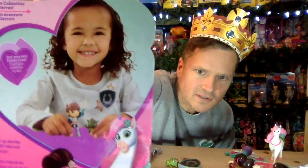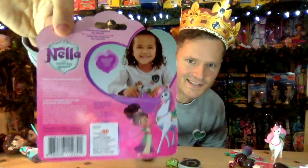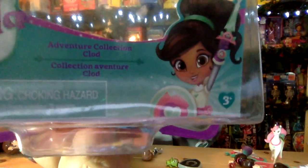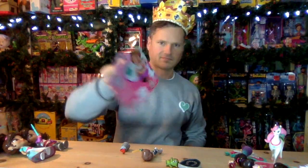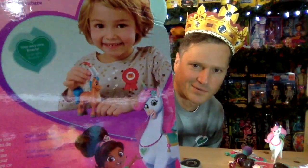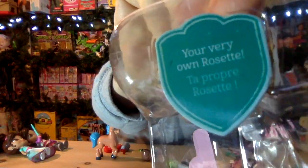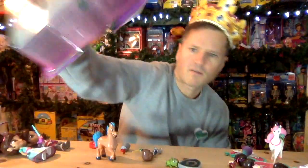Look how cute. Cute, that's the back of the box. Adventure Collection Clod. C-L-O-D. Is that Clod or Clod? Oh, cute! That's the back of that package. What does that say? It says, your very own rosette. Is that what they call these? Rosettes? What does it say on the other one? Your very own family crest.